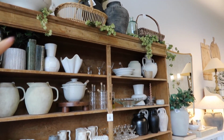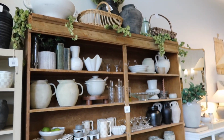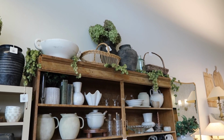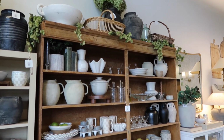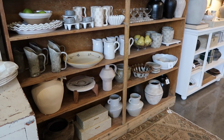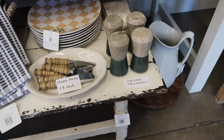This piece too, this furniture piece, $1,400. That is gorgeous. I think that would be so beautiful in a dining room, and you could store all your china on there, all your serveware. So good. This little coffee table is absolutely darling.